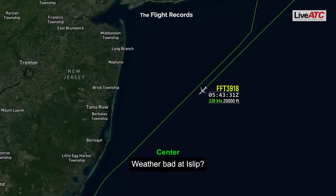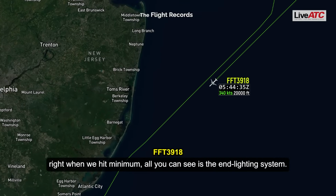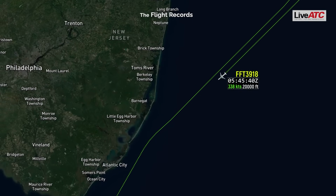Weather bad at Islip? Yeah, you can see the lights coming in, but man, right when we hit minimums, all you can see is the end lighting system. Gotcha, that makes for a long day. Yeah.